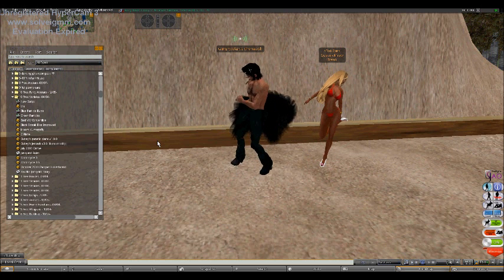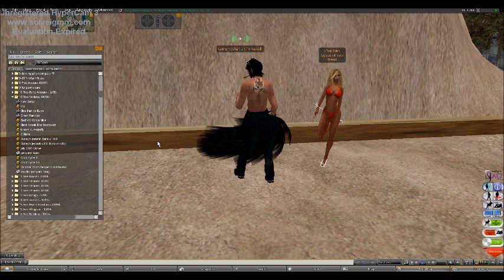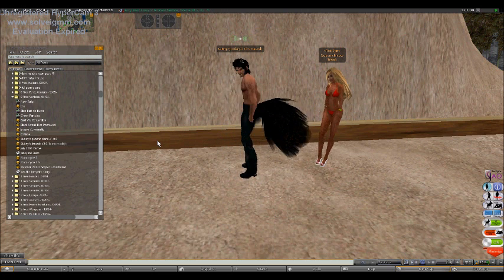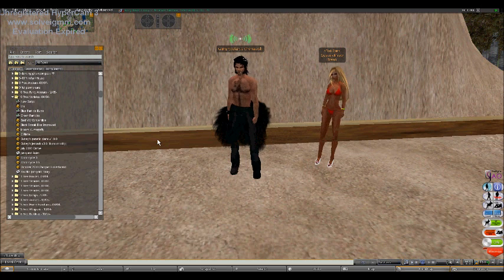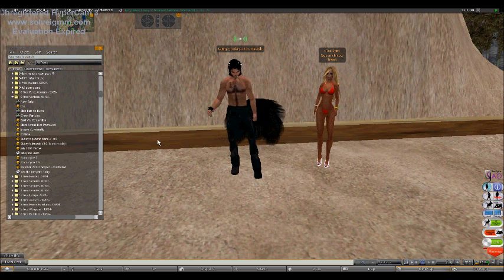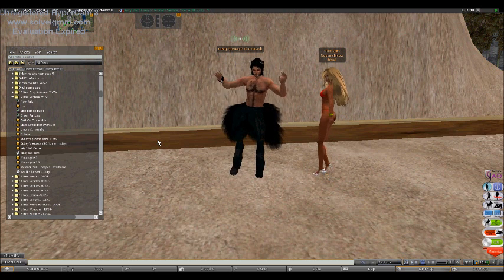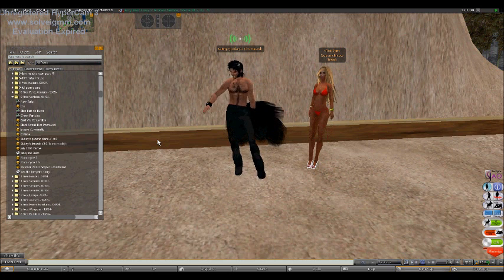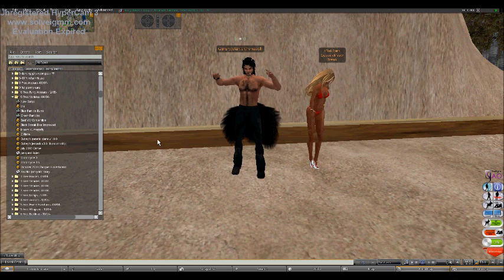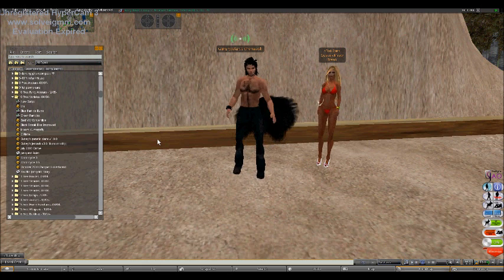So there's three basic types of vehicles in SL. There's prim vehicles, which are just the basic building blocks made into vehicles. Then there's sculpted vehicles, which came out about 2007. Prim vehicles have been around since SL's beginning in 2003, but about 2006, 2007, people started sculpting vehicles in different programs and then bringing them into world, which have a load time. You have to wait for the maps to load, and I'll show you that. And then the third type of vehicle is being made more recently, around 2011, and that's the mesh vehicles that are made out of the wireframe computer mesh.